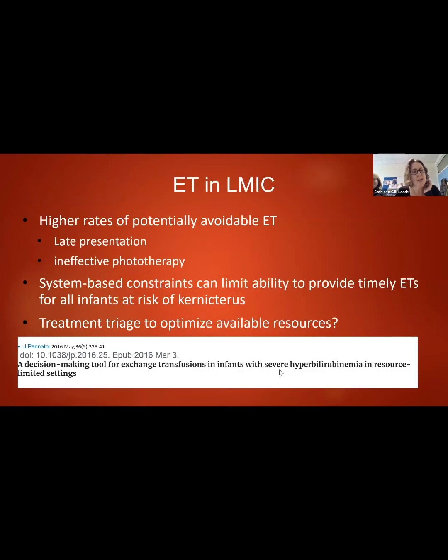There was a nice paper that came out of the Journal of Perinatology, which is really good about exchange transfusions in lower middle income countries. And we know that in lower income countries, there's a much higher rate of potentially avoidable exchange transfusions carried out. And that's potentially because of the late presentation of severe jaundice, obviously the difficulty in assessment of jaundice with dark skins, and the ineffective phototherapy.